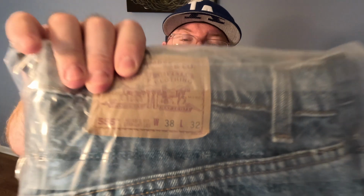I just listed these. This is a vintage pair of 555s, 38 by 32 blue jeans. The 555 is similar to the 550s, but these have a pretty good sell-through rate. I want to say it's at least like 60%. It might be better than that. I can't remember for sure. But this is a decent pair to buy if you see them and they're a good price, the 555.